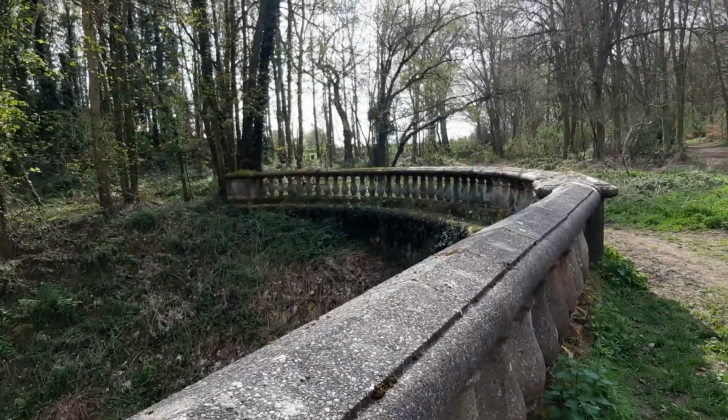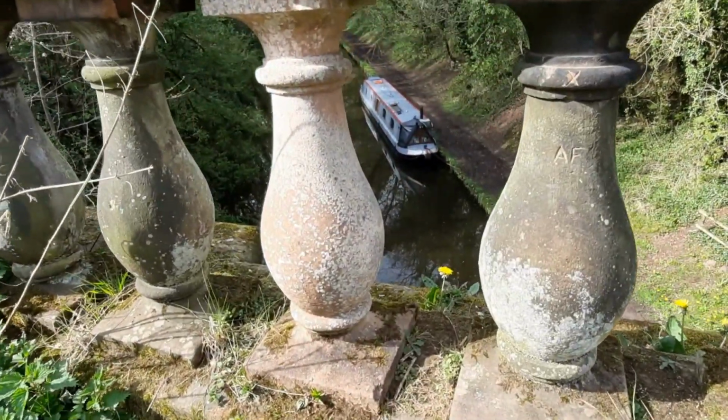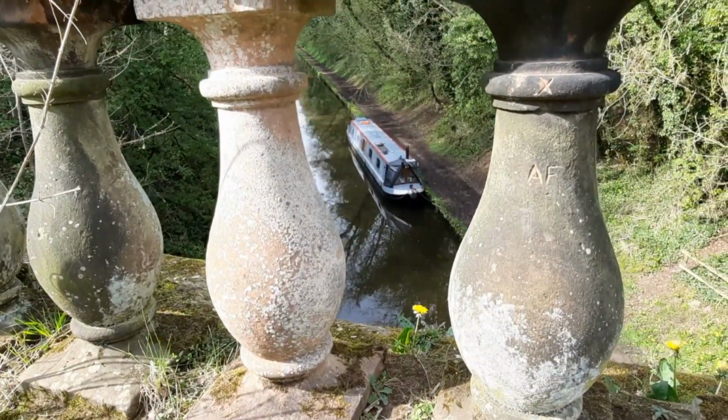Beautiful. Apparently, Chillington Hall is about a mile and a half from here. So who knows, we might have a walk. And just down there is my beautiful girl.